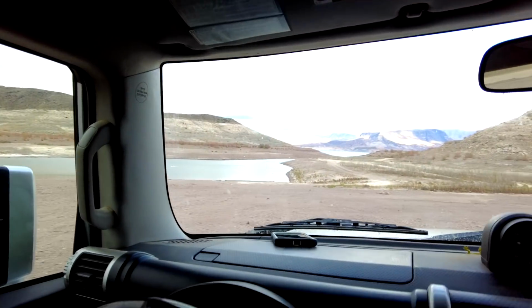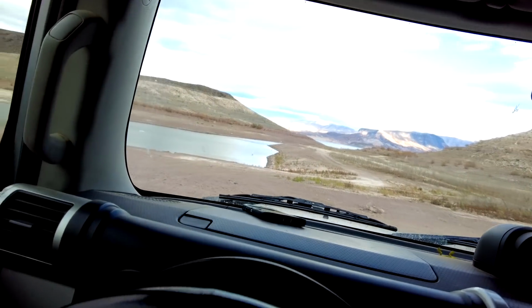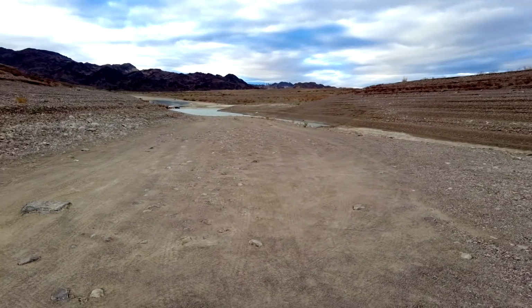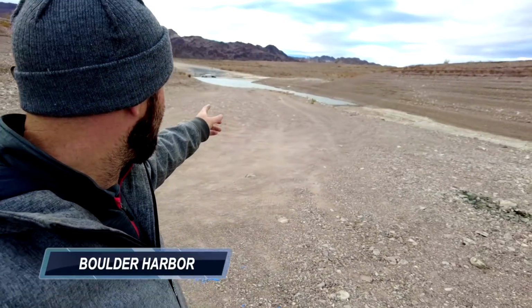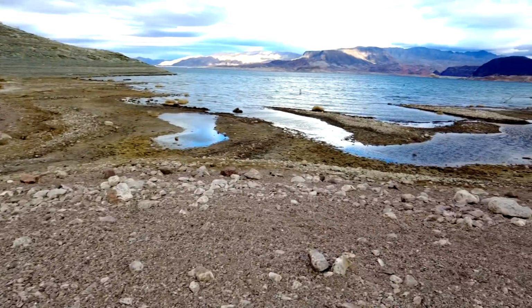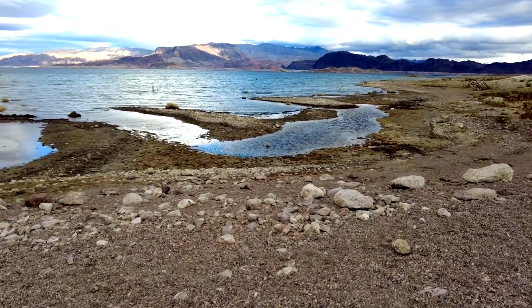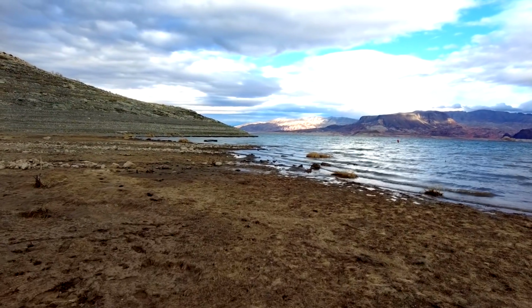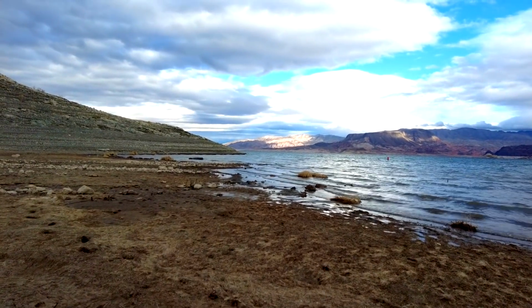Take you guys out to the end of Las Vegas Harbor here. So this is Las Vegas Harbor. We used to just, less than a year ago, we'd all ride our boats and jet skis straight out here. And now you can't even launch a jet ski from here. This is pretty marshy right here. I think I could fly the drone in this real quick.